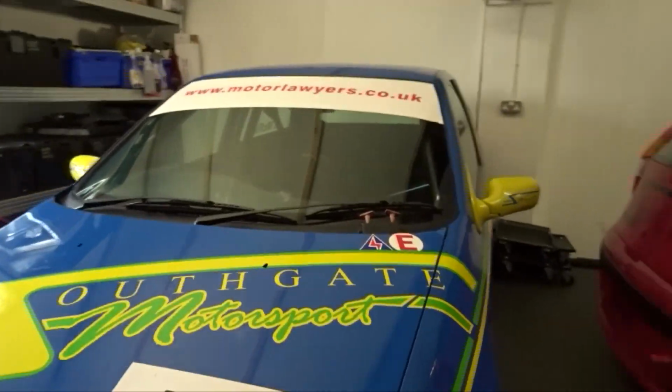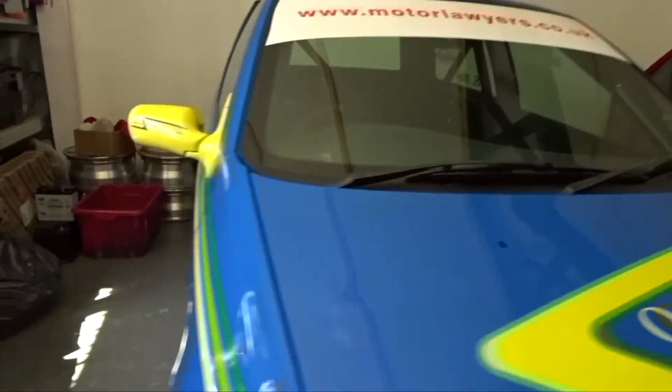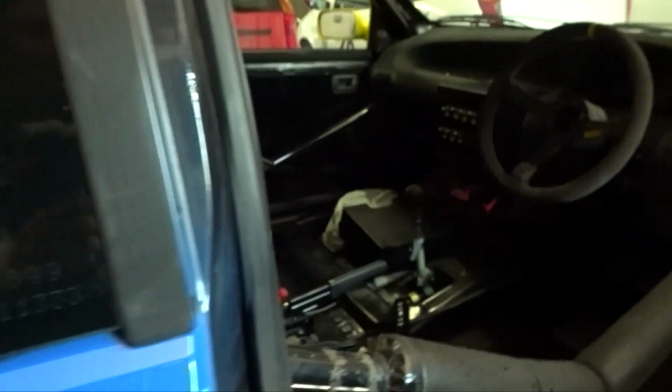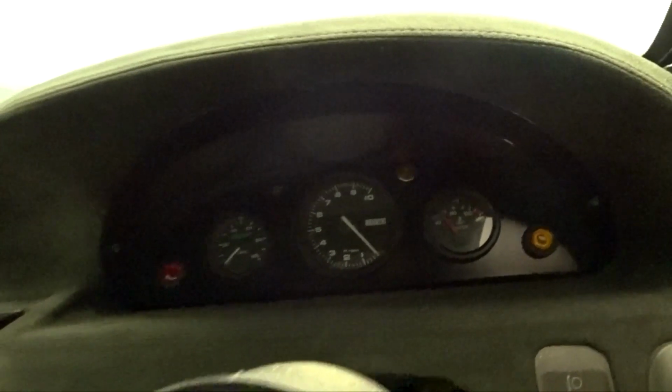And this is all roll caged up. There's no seat in it, is there, at the moment, obviously, no. But we can have a look at the inside. I really like this livery. Oh, I see, you've got a sparco wheel. I like what you've done to the dials there as well, that's quite cool.